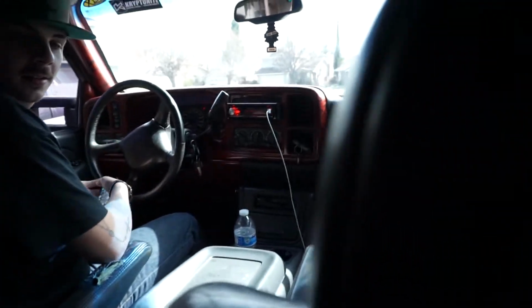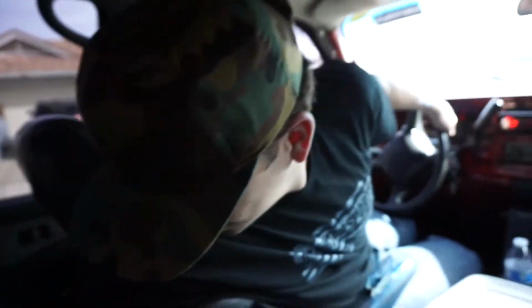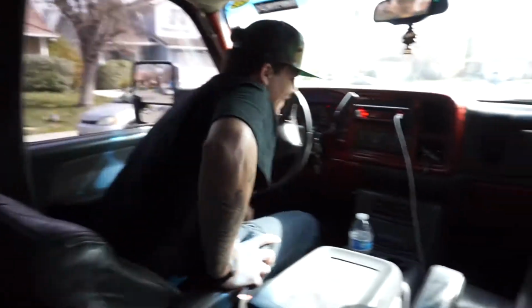Oh, where's the rack mount and all that stuff under? Yeah, right. This boy has like a $1,400 sound system in this bitch. Oh, there it is. Look at all this. It's about to blow my brain out of my head. Jesus.